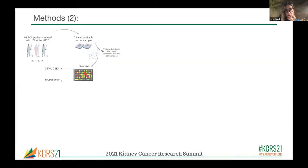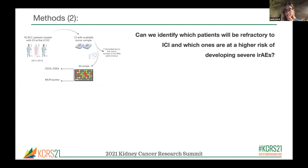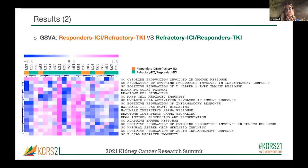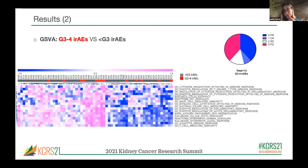So we switched to the next stage, and that was trying to identify specific gene expression patterns associated to either extreme responses or severe immune-related toxicity. Again, the gene set variation analysis did not show any differences between the two groups from the extreme responders approach, and neither did we see any differences between the patients developing severe immune-related toxicities or those that didn't develop them.